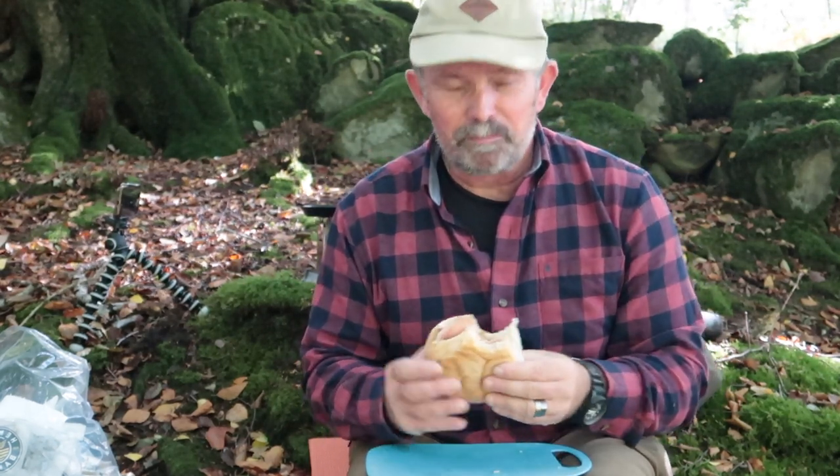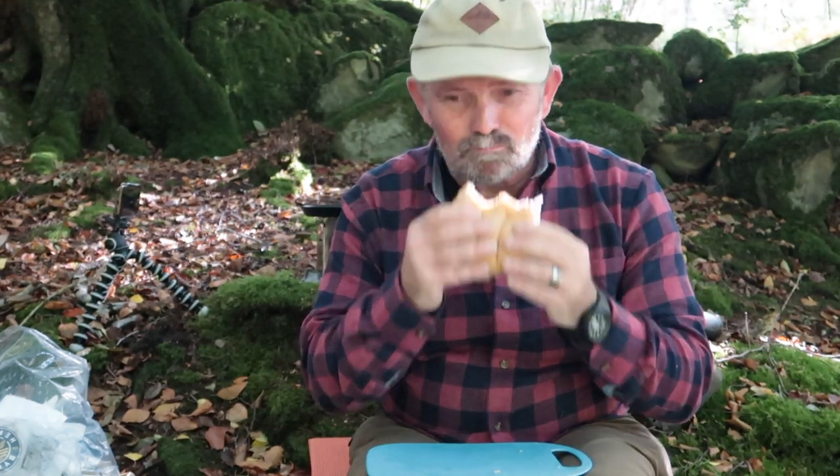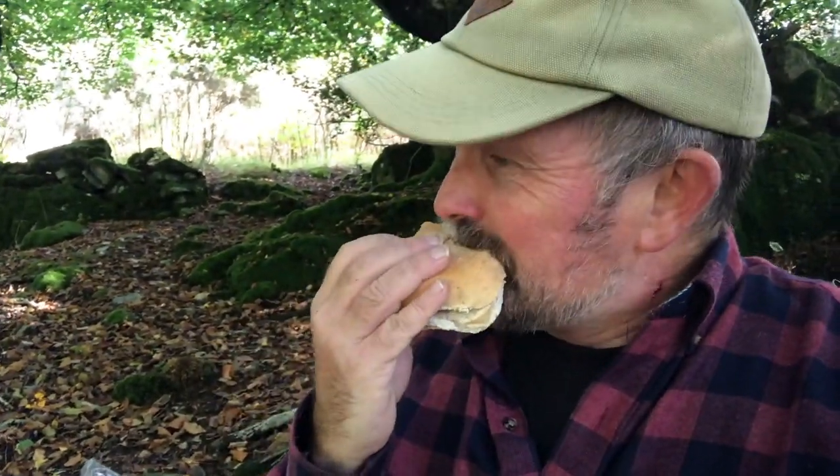This is beautiful. A bacon butty with fresh chanterelles. They couldn't be more fresh than this. Straight out of the ground, straight into the pan, straight into the roll, straight into my belly. This is awesome. I'm not gonna make you watch me eat this, so I'll see you in a few minutes. But it is nice. This is gorgeous. I know I said I wasn't gonna make you watch me eat it, but this is just too good not to share.